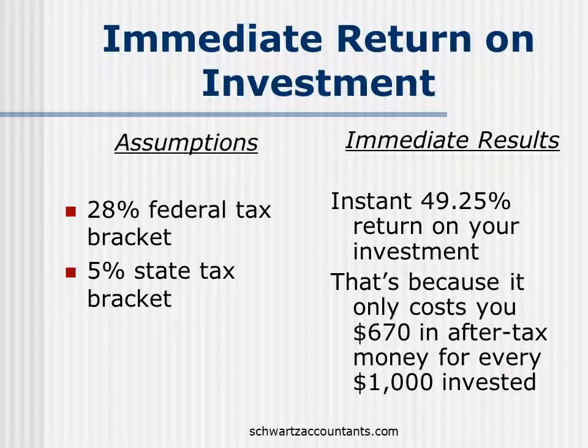Here are a few questions I get all the time. Why bother contributing to a retirement plan? Especially since the stock market until recently hasn't performed all that well. When you contribute to a retirement plan, the taxes you save provide you with an immediate return on your investment.